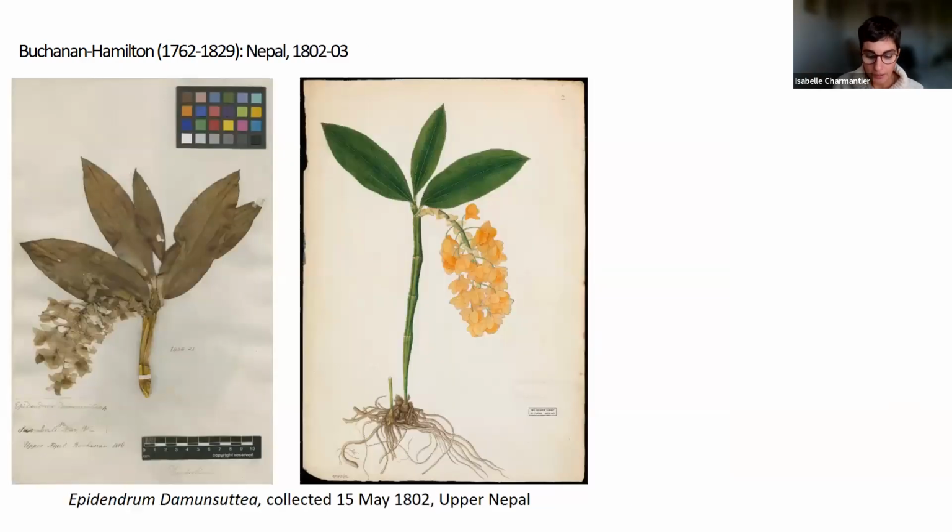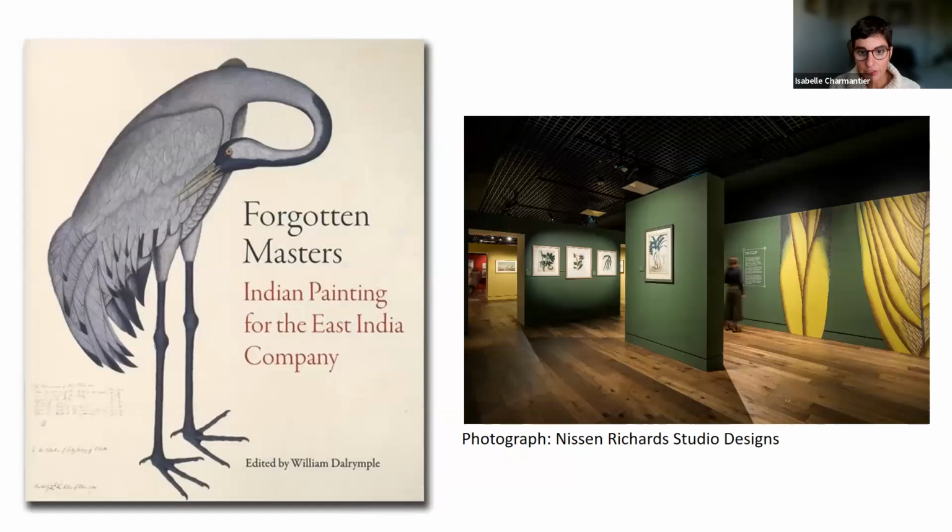And Claire Banks is currently undertaking a PhD on the subject of the artwork, which I think will shed more light on these indigenous, also known as company artists, who worked for the East India Company and who helped British and European naturalists to communicate their findings to other naturalists and scholars in Europe. Haludar, of course, featured in this beautiful, wonderful exhibition that took place at the Wallace Collection back in, I think, 2019, because it closed because of COVID, and which was dedicated to the forgotten masters, Indian painters who worked for the East India Company.